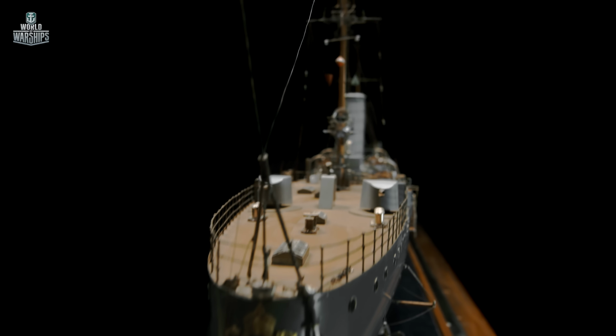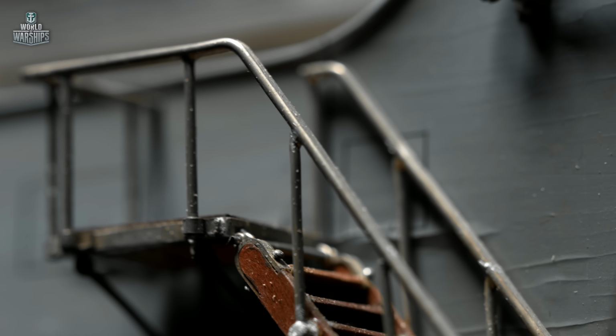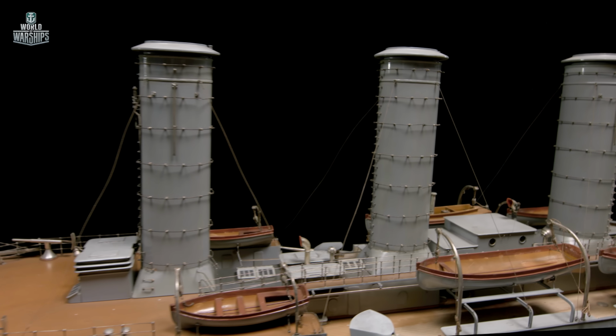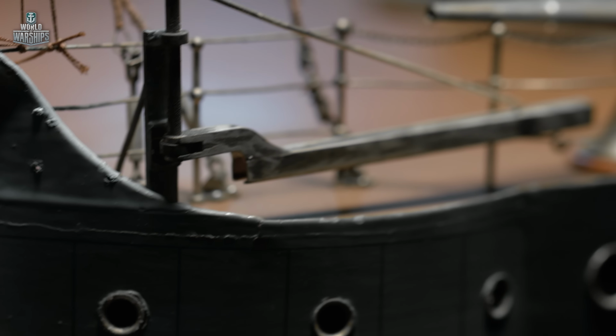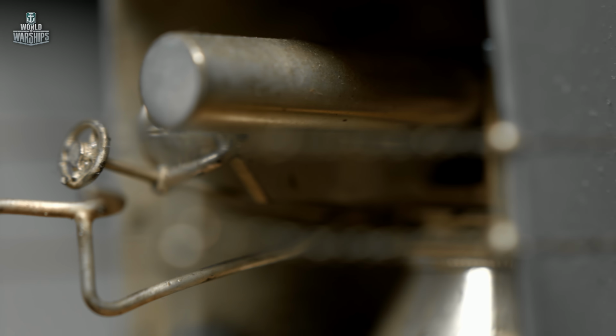Less than a month after the war started, the Battle of Heligoland Bay took place. The tide wasn't turning in the favor of the German fleet. German cruisers were emerging from the pre-dawn fog one by one, only to come under massive fire from English ships.